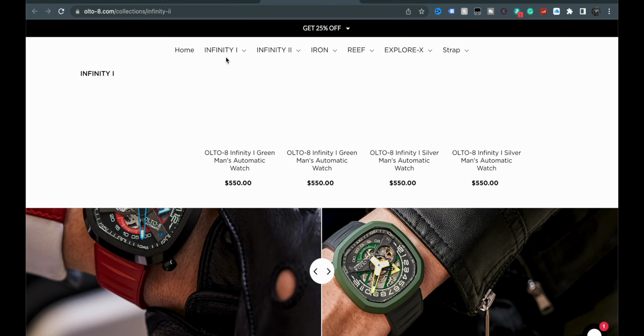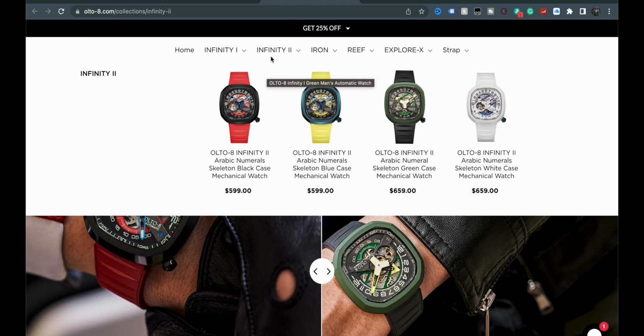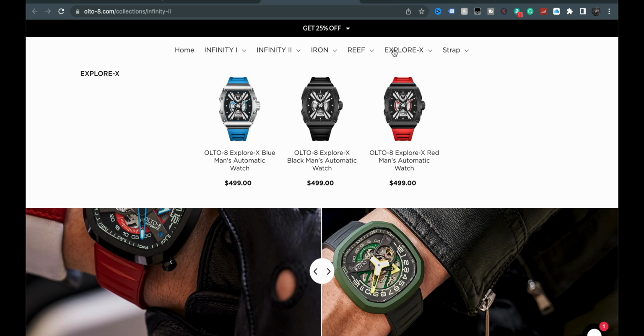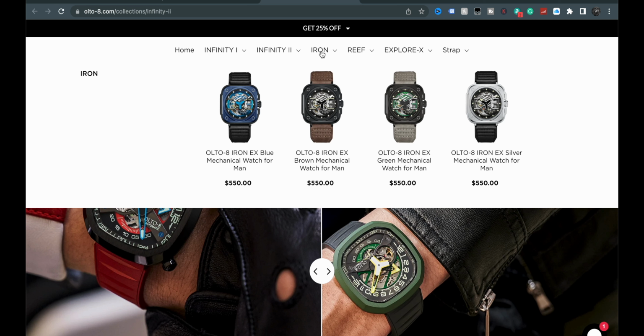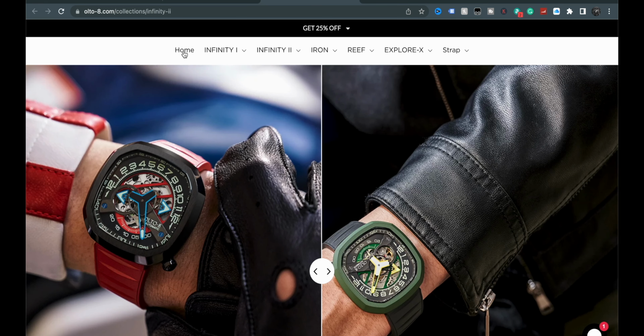So they do have the Infinity 1, so you can see a couple of them here. It's very circular, which actually I kind of like. The green one's sharp. I like that one actually right there. It's nice. The Infinity 2, which is what I got, and again some different color ones. The Iron, nice and square. The Reef, they're all quite lovely. Oh, I like that one. The Explorer, that's blue with silver. Ooh, that's sharp. But there's your prices, right? $499. The Reef, $499. The Iron, $550. The Infinity, anywhere from $600 to $660. The Infinity 1, and then back to your home page.